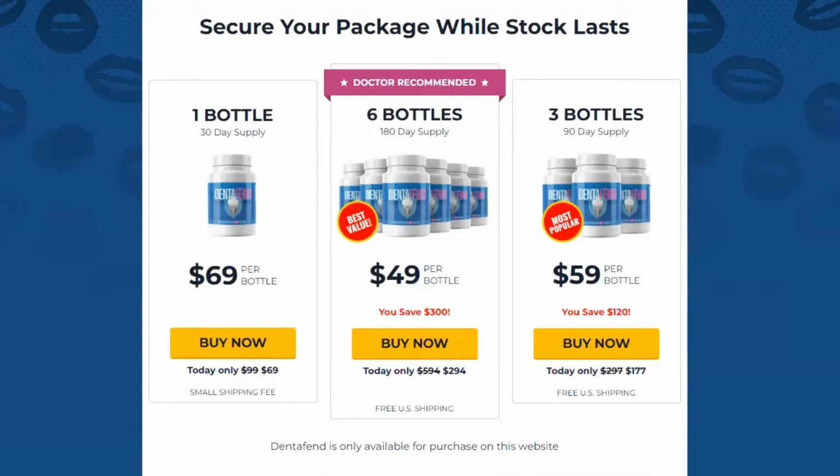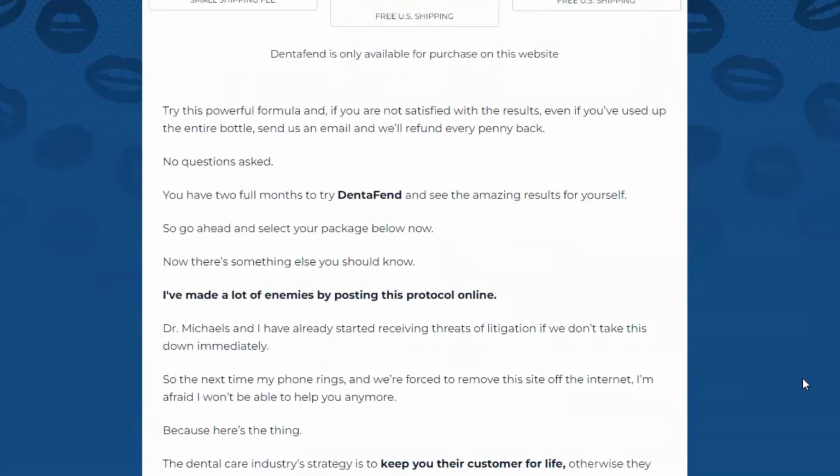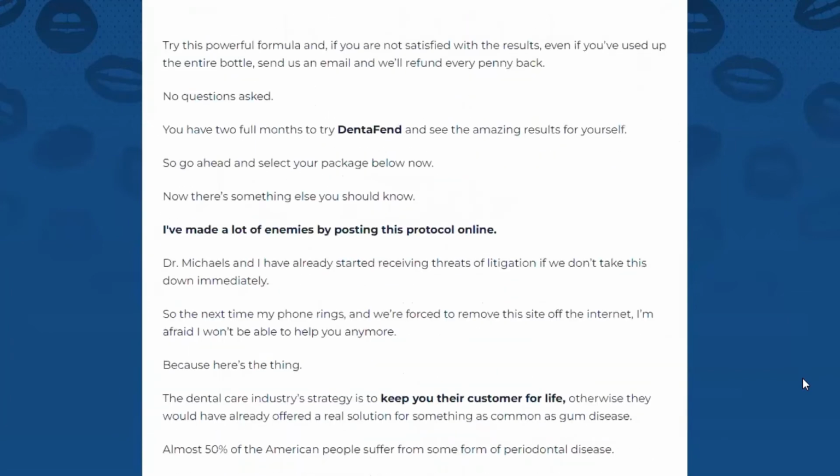This incredible formula obliterates bad bacteria from your mouth, regenerates your gums, super cements your teeth, completely rids you of bad breath, and protects you against any dangers lurking at your teeth and gums in the future. So yes, you can trust this product. There are many people having great results with DentaFend, and you can have results as well. However, you need to keep in mind that each body will react in a unique way. That's a little bit obvious, but I'm telling you this so that you are realistic about your treatment and expectations.